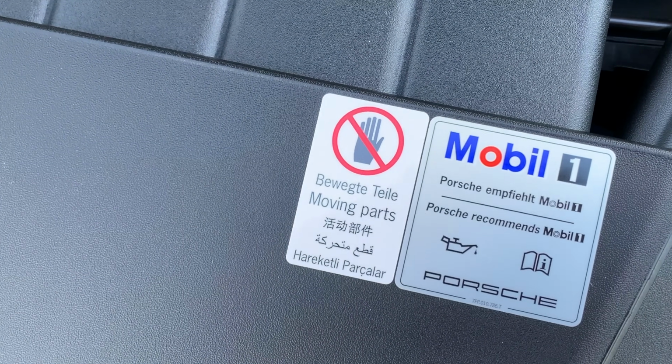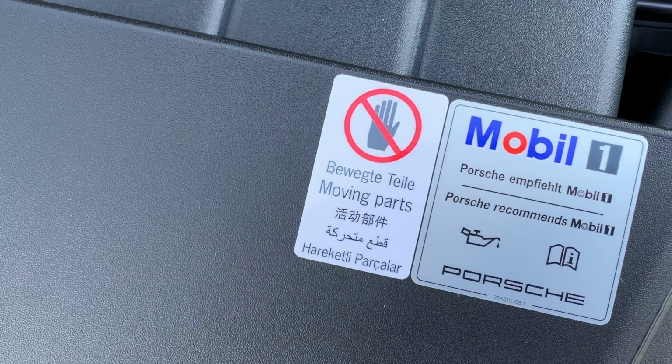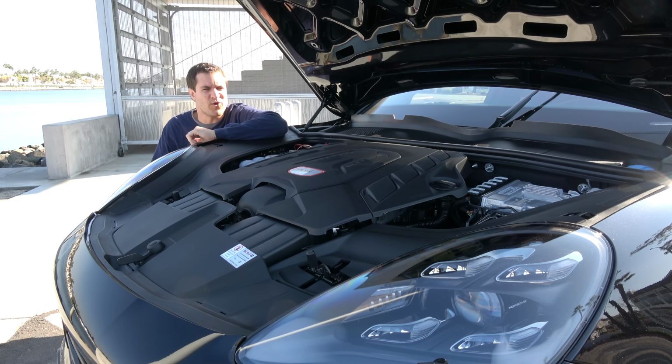It used to be that Porsche owners would do their own work and wrench on their cars, and now, in the modern world of extremely expensive vehicles and luxury SUVs, they have to warn Porsche owners about moving parts under the hood. It is a very different brand than it once was.